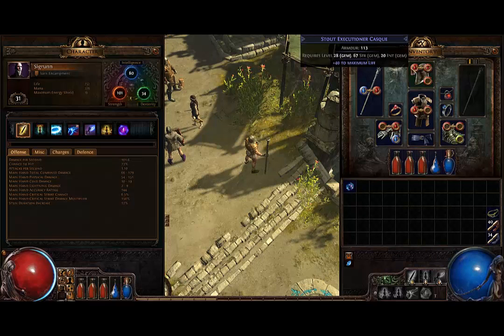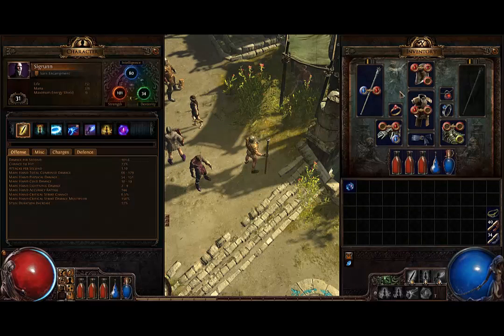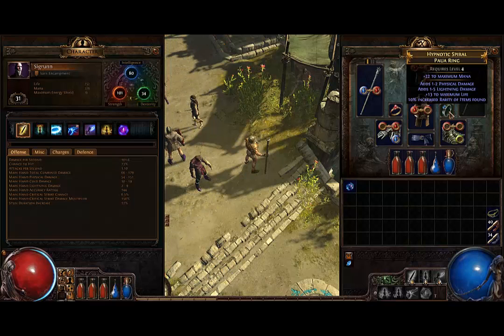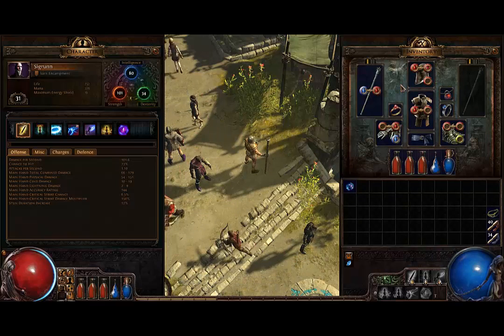Here's an example of an attack skill. You can see up at the top it says lightning, projectile, and attack. That lets you know it is governed by your weapon DPS, and also it is governed by things like your chance to hit and your attacks per second. The mods that you see on this ring right here, the 1 to 2 physical damage and the 1 to 5 lightning damage, they will affect attack skills, but they will not affect spell skills.